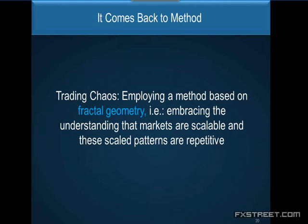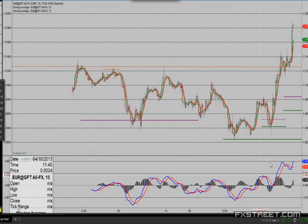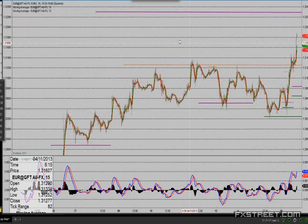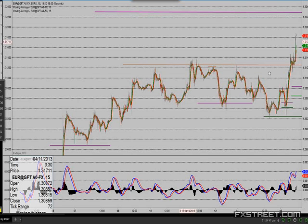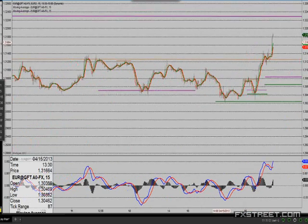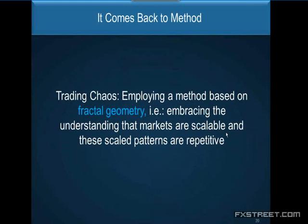If the market is giving you a bullish pattern, if the market's bottoming on support and it's in an overall uptrend, your job is to buy dips in an uptrend. If the market is rewarding longs, believe what you see. Find the support level, wait for the counter-trend shift in line with the pattern, and go along with it. The pattern absolutely is a reflection of the underlying fundamentals in the market. Here's the secret to trading. Markets are scalable. We just showed you how you can measure a market in different time frames, so they're scalable, and these scaled patterns are repetitive. They're just going to repeat themselves over and over and over.